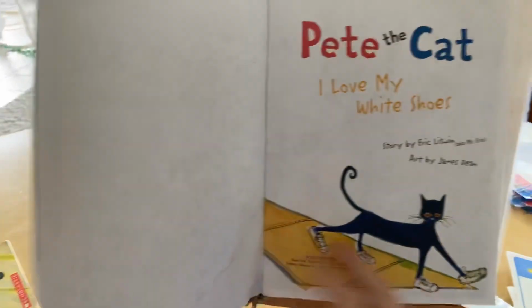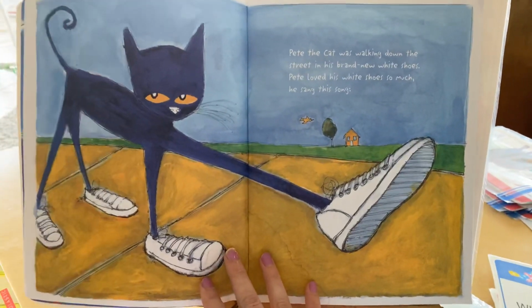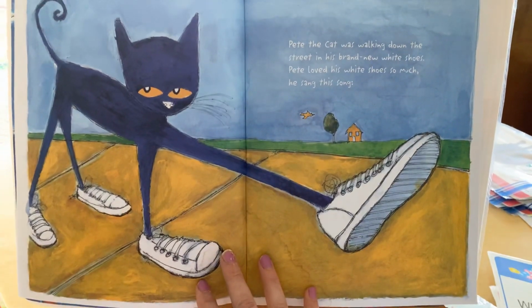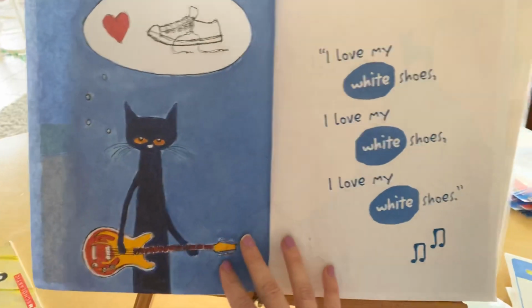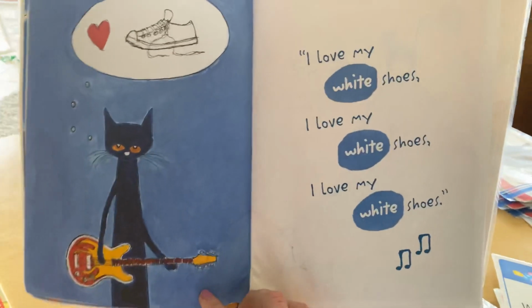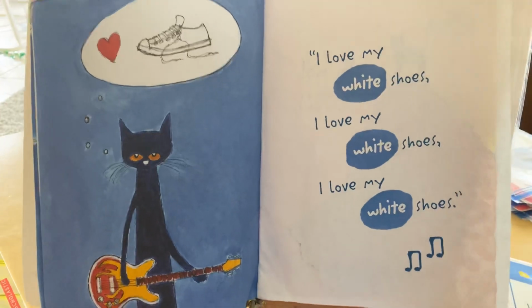All right, so let's start our story. Pete the Cat. I love my white shoes. Pete the Cat was walking down the street in his brand new white shoes. Pete loved his white shoes so much, he sang this song. I love my white shoes.